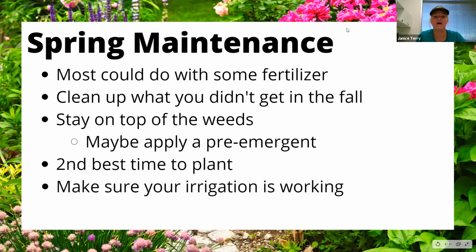Spring is the second best time to plant. We're going to talk about how and why fall is the best time to plant, but planting in the spring is a great option. You're just going to want to make sure that they're kept nice and moist, especially as the weather warms up. And when you buy plants in the spring, you typically have a better selection than when you buy plants in the fall time.